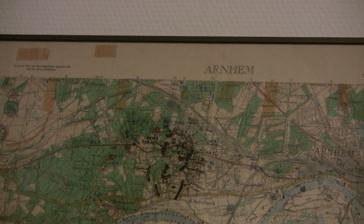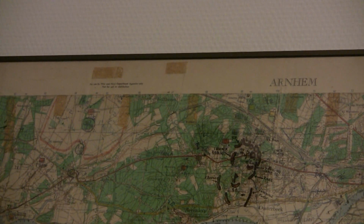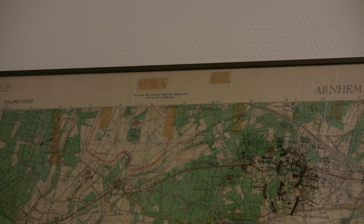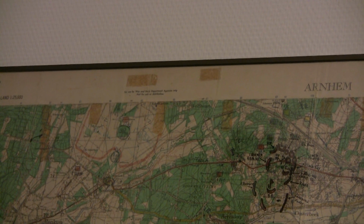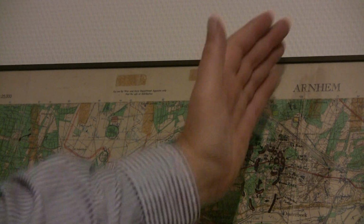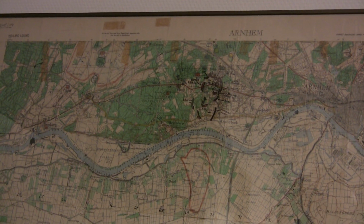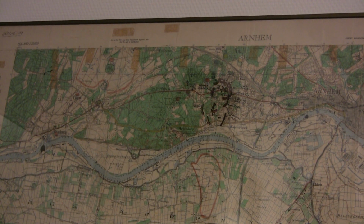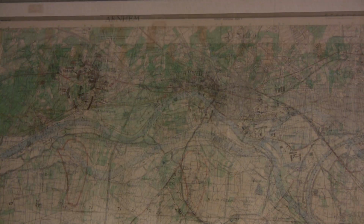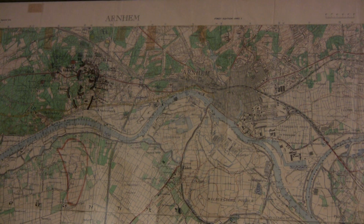The air landing brigade, which was guarding the landing zones for the second and third lift, were also moving into their positions in Oosterbeek. In the initial plan, it was their task to guard the west perimeter of Arnhem Bridge. In the end, this plan was not very successful, and the whole division had to withdraw to the south of the river. Luc, tell me more about the troops coming up from the south.